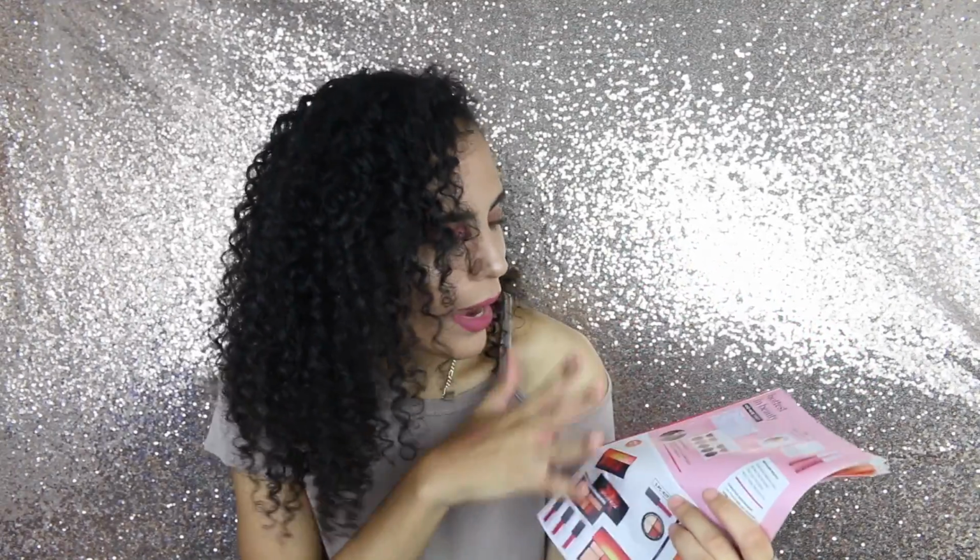So the next few items are from Smashbox, and Smashbox eyeshadows are just not my thing. I don't really like them. I really like Lorac eyeshadows, I like Morphe eyeshadows, I like Beach Cosmetics eyeshadows more than the Smashbox eyeshadows in my opinion. But this is not my color tone. It's just not. It's too much.